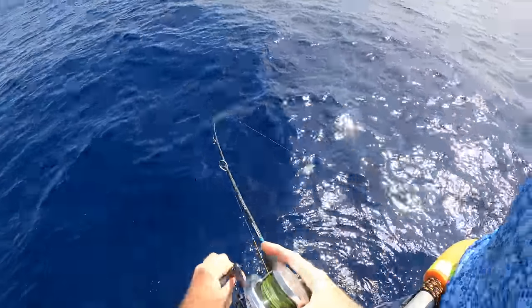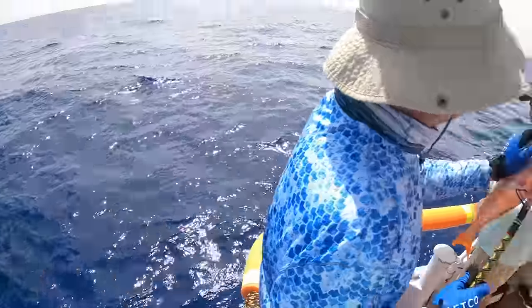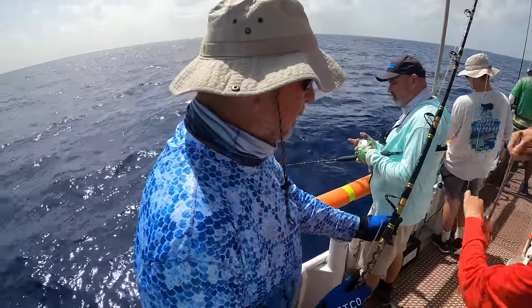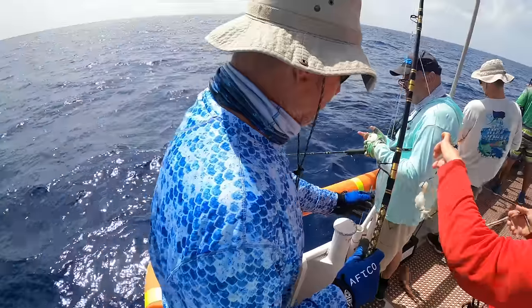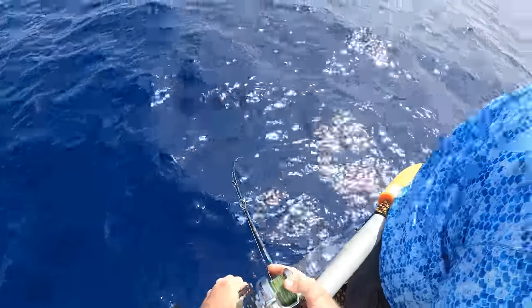Got this guy, probably another vermilion, something small. I was kind of high off the bottom, probably like 50 feet off the bottom. Could be a queen. Nah, it's real small. Little guy. Baby queen. Hey, you're right. Catch up.